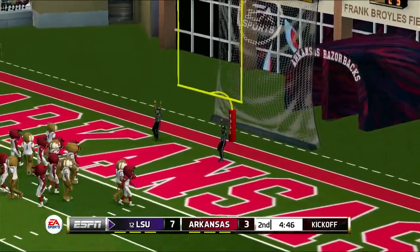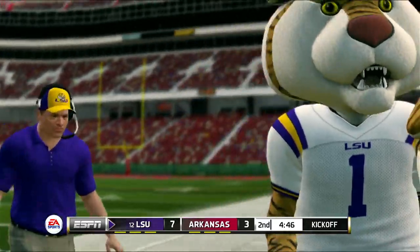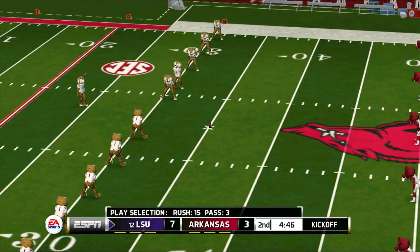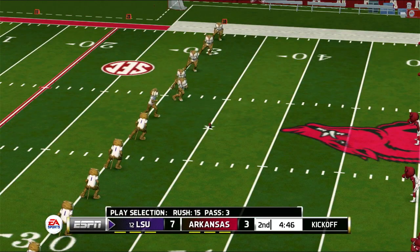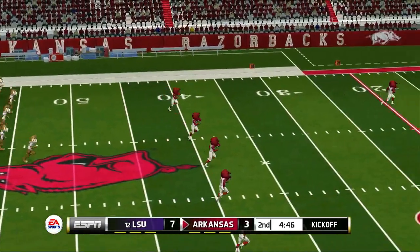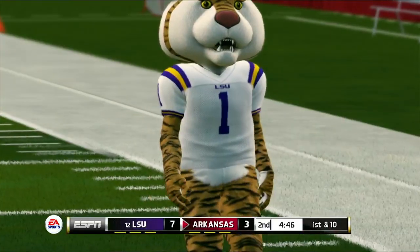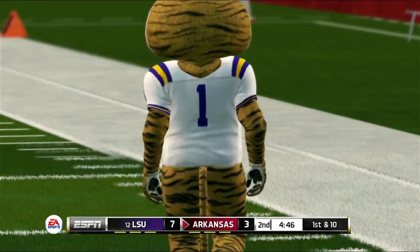And he tacks on the extra point. A long 15-play, 76-yard drive, and they come away with a touchdown. Brad, that's one of those drives that can just tear your heart out. That can really demoralize a defense when they drive the ball down the field, and a lot of the yards came on the ground. And they can forget about returning this one.